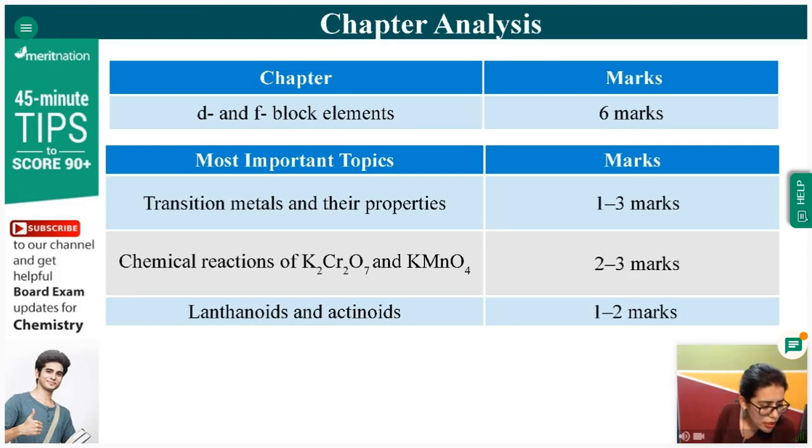Yes, please. Avneet, what are you saying? Ma'am, I forget organic. Avneet, you are going to tell yourself 10 times that you will not forget organic chemistry. Okay, the most important weapon is self-confidence. Tell yourself 10 times in front of the mirror that you're not going to forget anything.